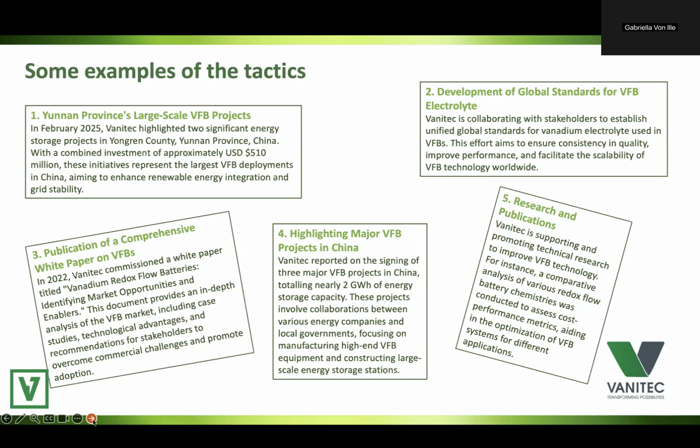Another example is how Vanitec has reported on the signing of three major vanadium flow battery projects in China. These projects involve collaborations between various energy companies and local governments, focusing on manufacturing high-end vanadium flow battery equipment and constructing large-scale energy storage solutions. And finally, in terms of their marketing, Vanitec is supporting and promoting technical research to improve the vanadium flow battery technology. For instance, a comparative analysis of various redox flow battery chemistries was conducted to assess cost performance metrics, aiding in the optimization of the vanadium flow battery system for different applications.